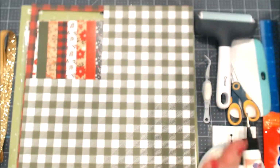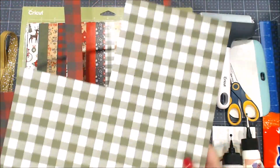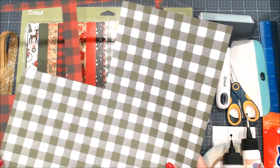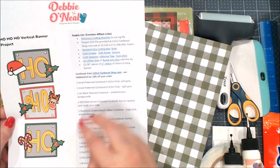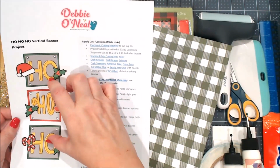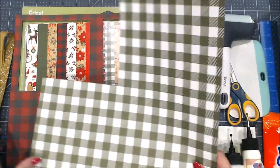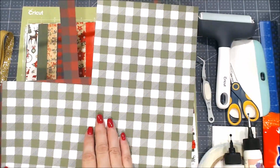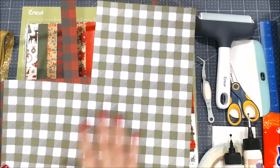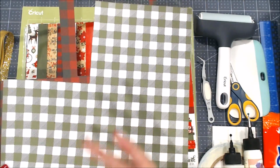Okay, and then you're going to need 2 pieces of pattern paper to make the banner the way I have it laid out. On your file, you're going to see that there's 2 darker gray, and then there's 1 light gray. So 2 of these are going to be the same pattern paper, and this will be a separate pattern paper just to add more visual interest. So I picked these 2. You want to pick something that's kind of a medium to small pattern that's not super busy, because we want the letters and the embellishments to really shine.